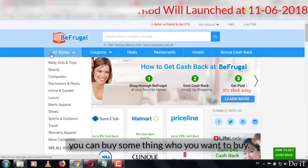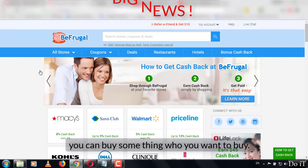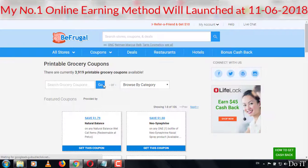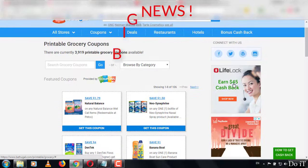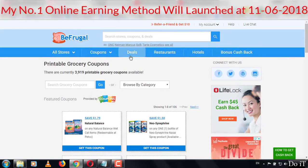You can buy something that you want to buy. There are many other benefits. You can check coupons. There are crazy deal coupons, online coupons, restaurant coupons, printable grocery, weekly grocery coupons. You can check, save $1.79 on Natural Balance. And if you buy a LifeLock, you can earn $45 cash back. Yeah, really, you can buy it if you want.